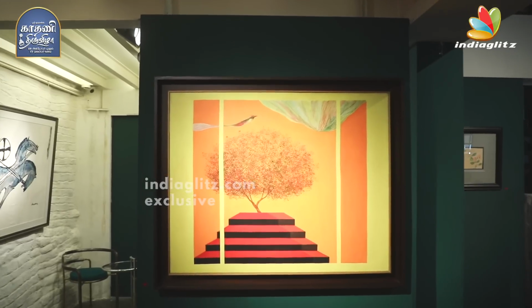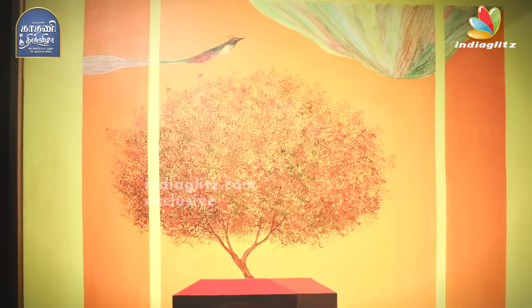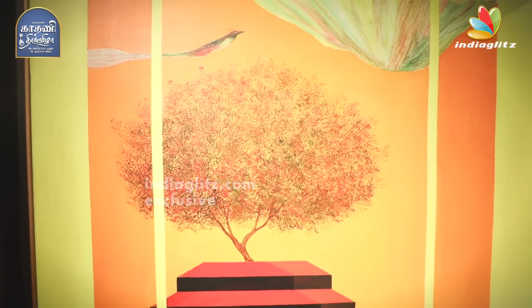It's a pathway to prosperity, something like that. What else do you see? A tree and a bird. Right. And that's the name of the series. It's the Bird, Tree and Mountain series, and that's exactly what you see.